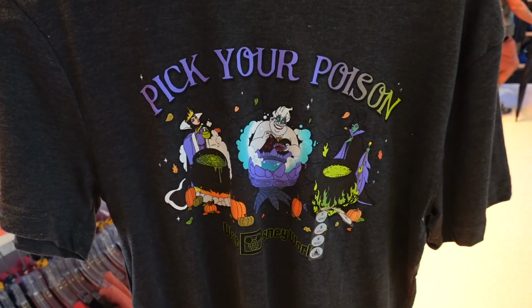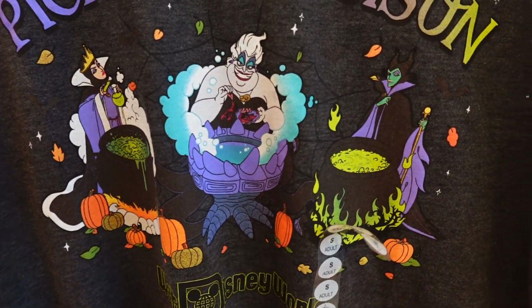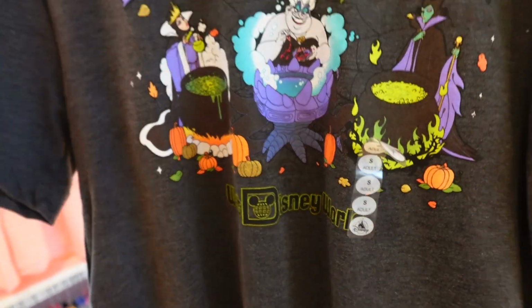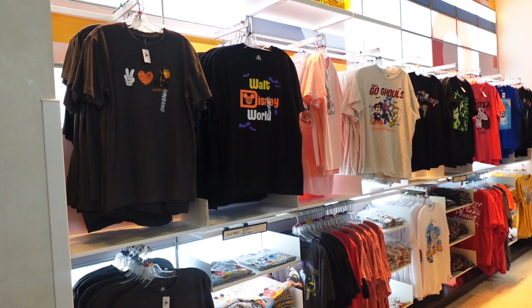It's kind of a cool one. There's also this one as well. It says Pick Your Own Poison. Take a look at this one. Maleficent, Ursula, and Evil Queen. Has some pumpkins on the ground. Walt Disney World. Well, all right, guys, that is all of the Halloween merchandise here at Walt Disney World.